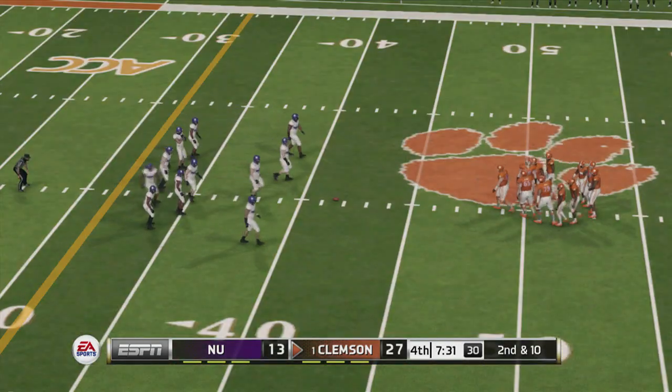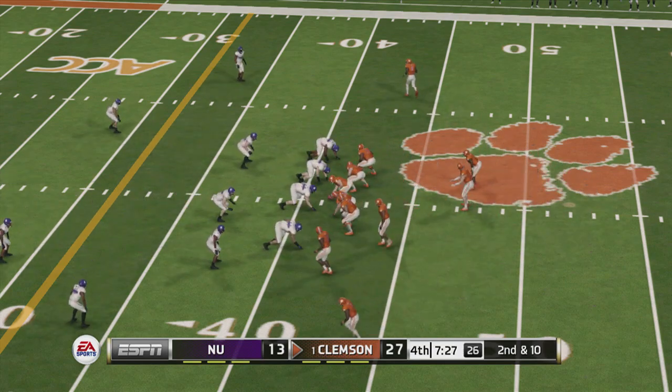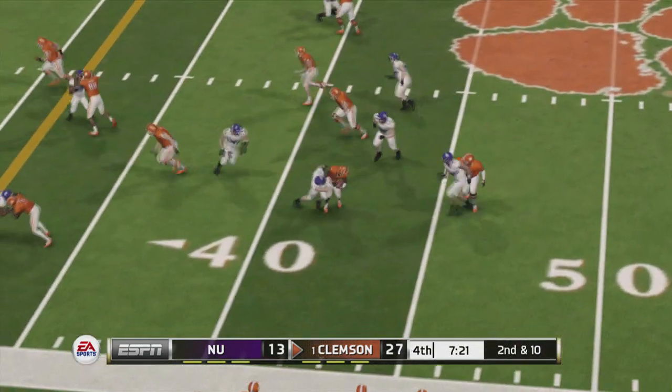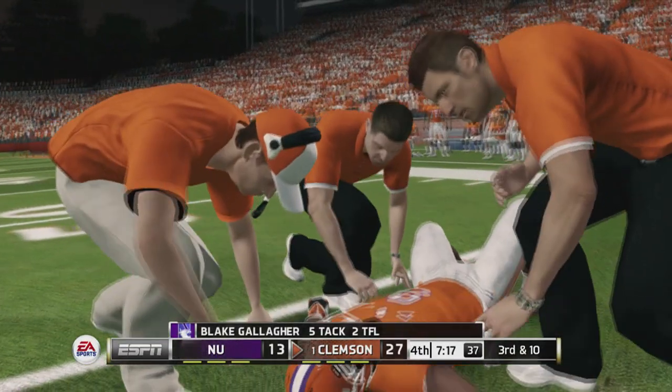Second down, 10 to go. Ball on the 42-yard line. And they'll bring him down behind the line. No gain. There's a player down. I'm not sure what happened.